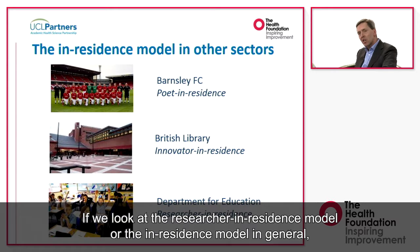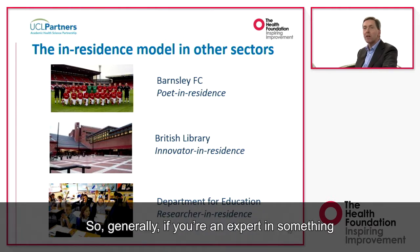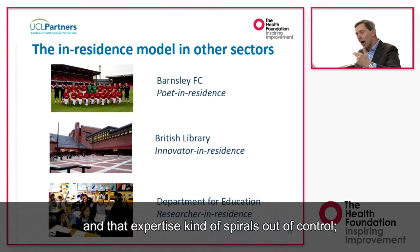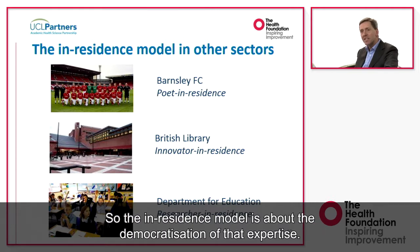If we look at the researcher in residence model, or the in-residence model in general, it's an interesting critique of where experts are and where they go. Generally, if you're an expert in something, you talk to other people who also have expertise in that area, and that expertise kind of spirals out of control. It spirals away from the people who potentially have the opportunity to make great use of it. So the in-residence model is about the democratisation of that expertise.